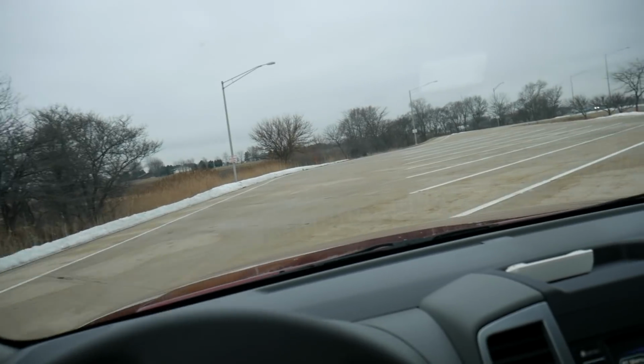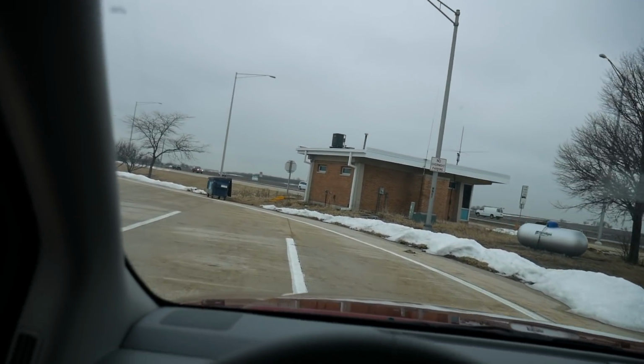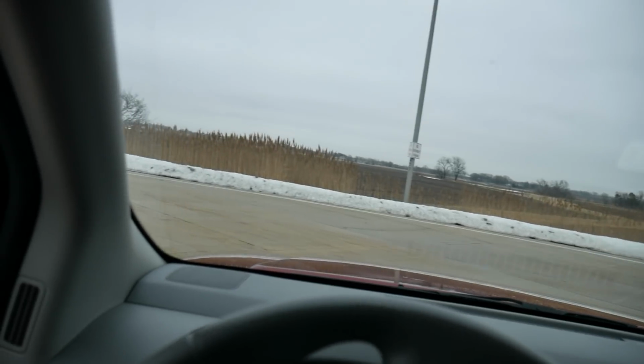It's also easy to park, so despite being a larger vehicle, especially compared to the sedans I typically rent, this truck was easy to maneuver into small parking spots, which is a big plus in my book.